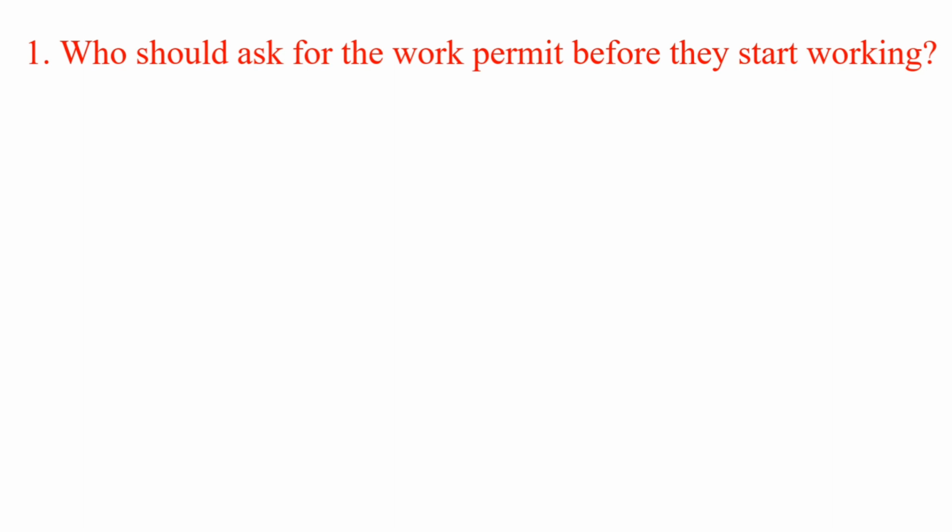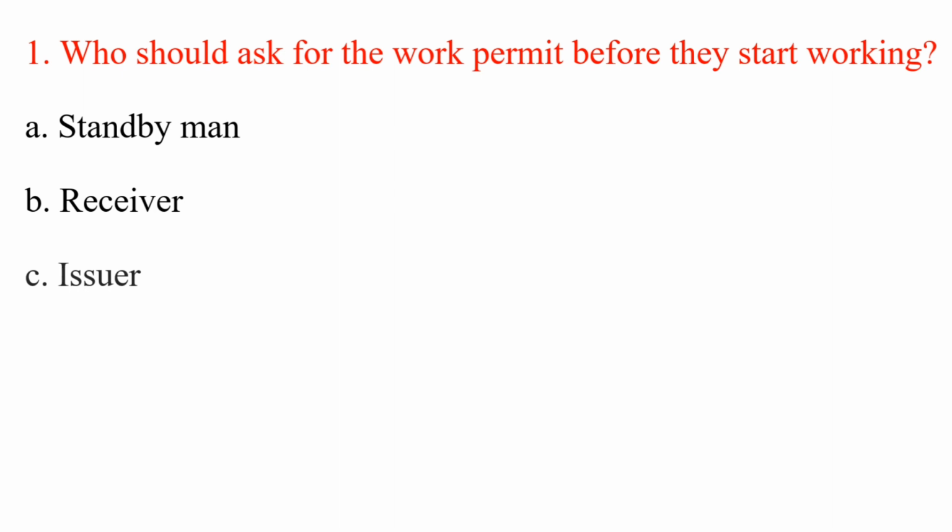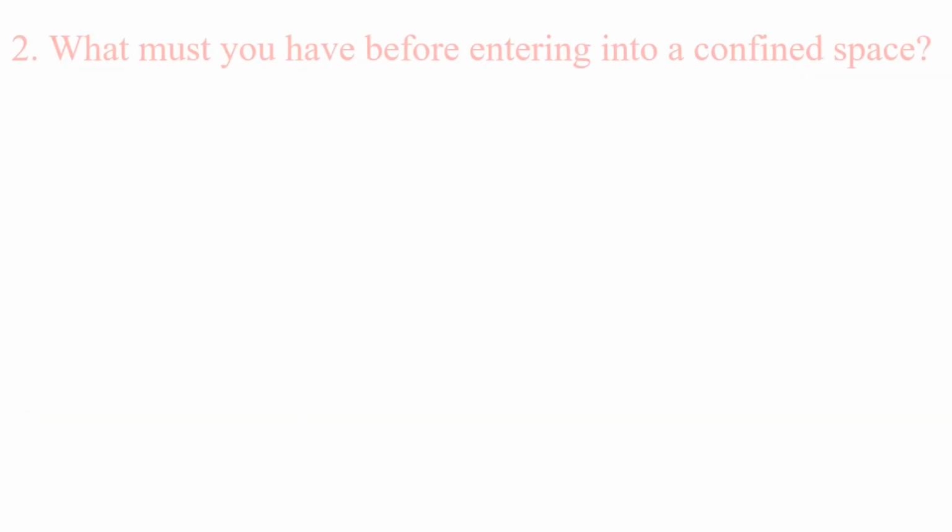Question 1. Who should ask for the work permit before they start working? A. Standby man. B. Receiver. C. Issuer. D. Firewatch. Answer. B. Receiver.